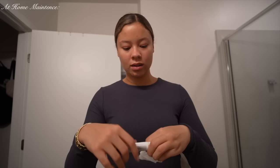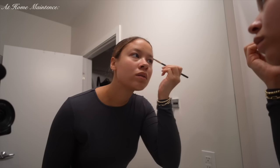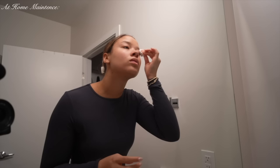I think we do dark brown, because my brows aren't thick enough to use what it comes with. And I just feel like you can be more precise with this. I always have a little impending fear that I'm gonna dye them too dark, so I pick it up a little bit early.